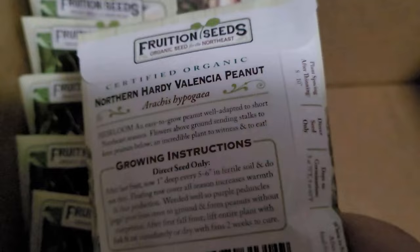So these are the Valencia peanuts. They're the larger size seeds, and these actually have the whole peanut in here. It's like the whole peanut. That keeps the seeds better. It keeps them safer. It's like their own packaging, their own little safety packaging. It's like packing peanuts, literally. Literal packing peanuts, okay? But you're going to actually plant those.